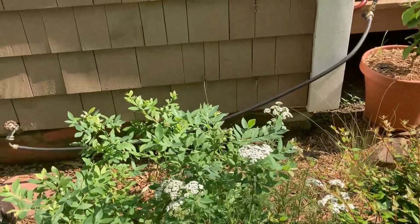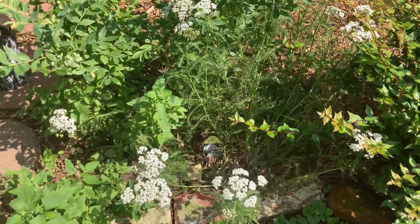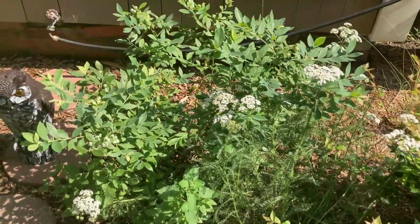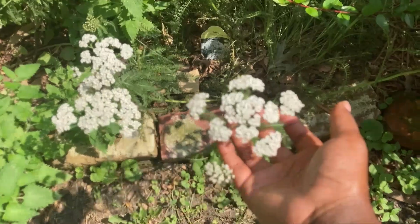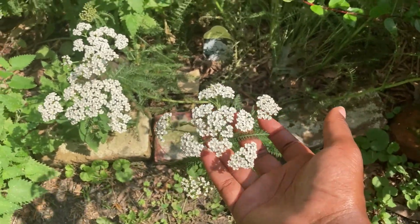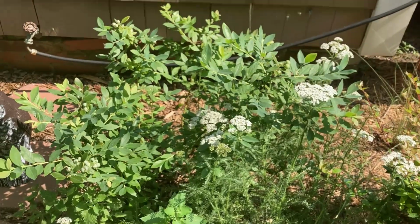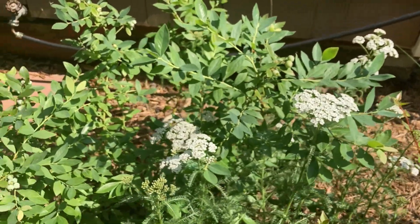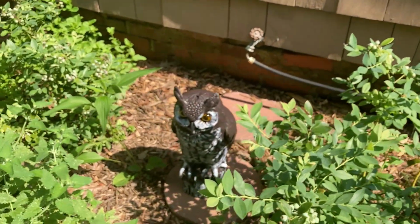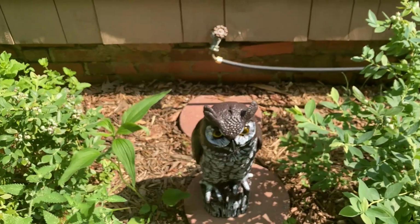I have a couple of blueberry bushes. Here's one of them with yarrow. This is native yarrow, the medicinal kind, growing up through it. I love yarrow. As you can tell, it's all over the place. I think it looks really pretty growing up through the blueberries too. You got a little owl here to hopefully deter birds away from eating the blueberries when they're ready.